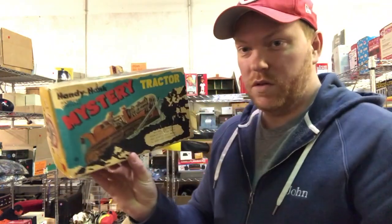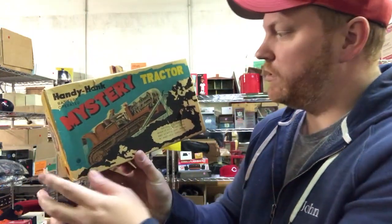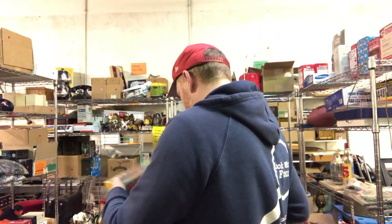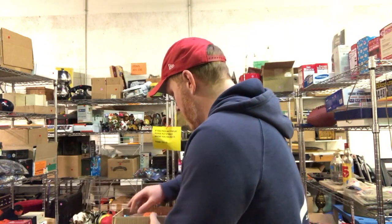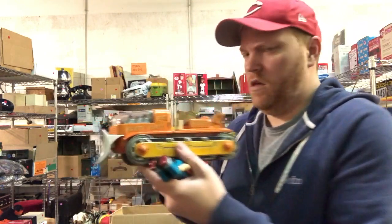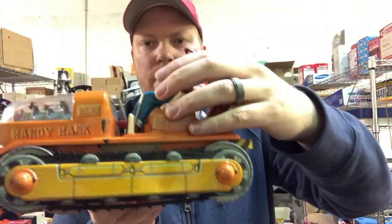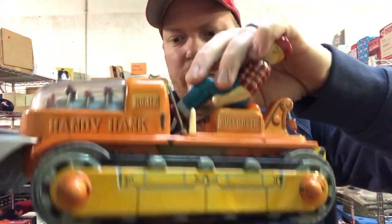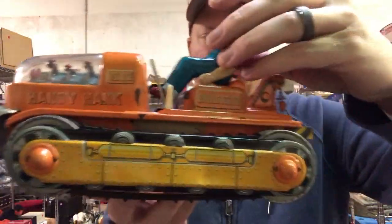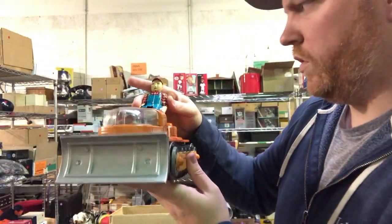This might be the coolest thing we have on this week. This is a 1940s Handy Hank mystery tractor. It's got the original box. It's got a tiny bit of damage, but nothing too bad. So it's still got the little guy, the little levers that go back and forth and actually move the wheels on the bottom. Very, very clean for its age. Just a cool toy.